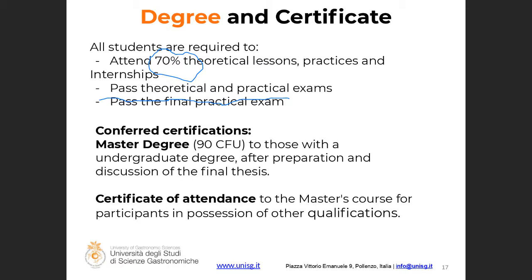To get the master degree you have to have an undergrad degree, but it doesn't matter in what. This is a characteristic of all our master degrees. We don't require a specific degree before, because we think that the diversity of the students who come is an added value as well. And this is for all the masters in Pollenzo. But it also happens that somebody without an undergrad degree wants to attend this course, and that is possible.